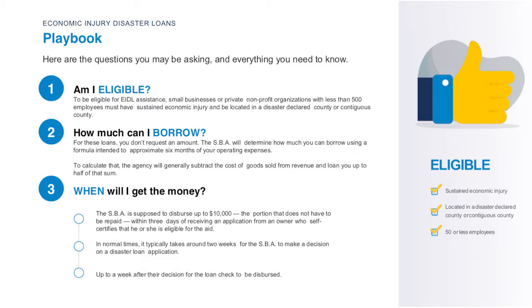Well, the $10,000 of it, which is supposed to be an express loan, is supposed to happen very quickly, within 3 days of receiving an application. However, they've been taking longer these days for obvious reasons. But the other program can take up to approximately a month.